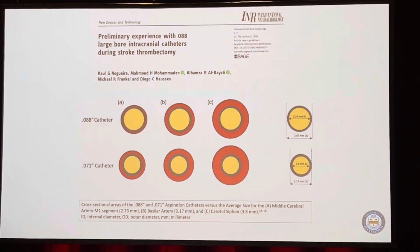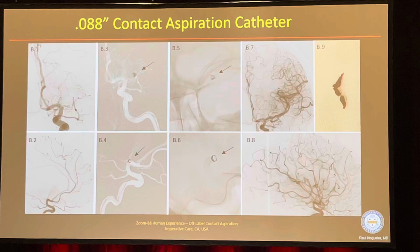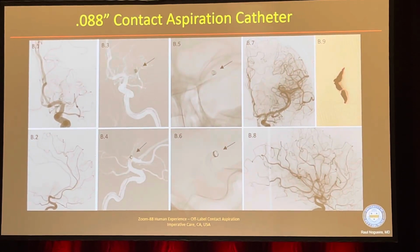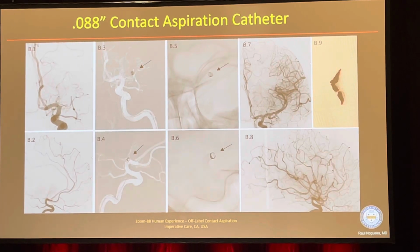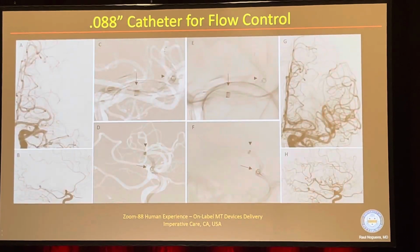And here is a comparison of the existing 071 technology with the 088 in the M1, basilar, and ICA. You see obviously these catheters are a lot bigger. You see the 088 catheter in the M1, the tip of the catheter is essentially as big as the lumen, so obviously you're going to have a much higher chance of fully aspirating the clot.